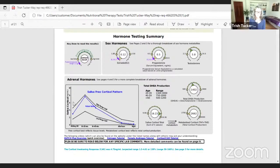But what we do see here, this blue line is my cortisol levels. And when I did this test, I was quite stressed. I was here on my own with the boys. I didn't have a very good night's sleep the night before. I was quite nervous doing the test, which was interesting because it helps me understand my clients and what they're going through when they do the test.